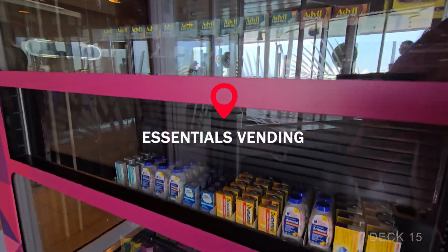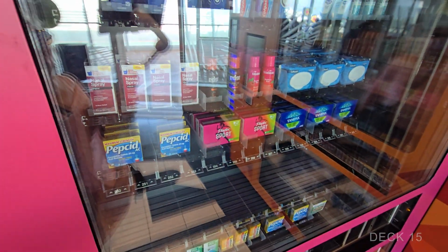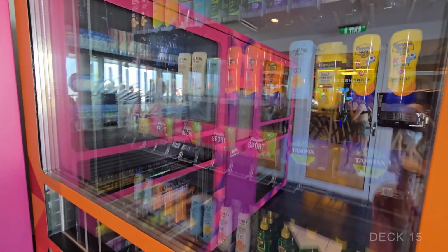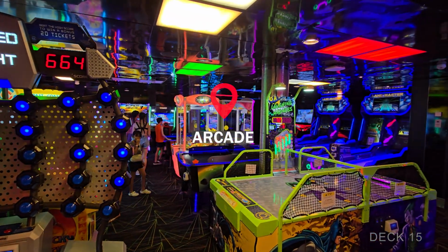Inside, there's the essential vending and phone charging stations. Anything that you might have forgotten would be here. Medicines and suntan lotions and that sort of thing. There's also an arcade here too.